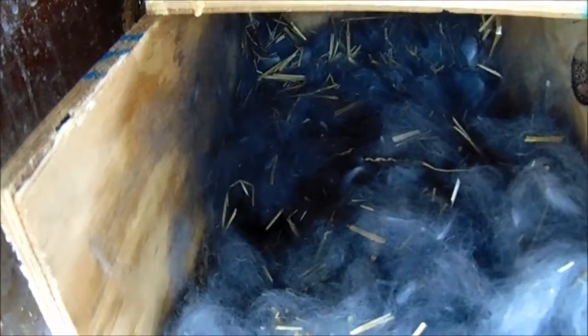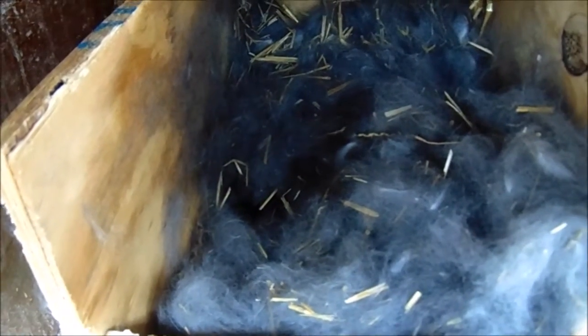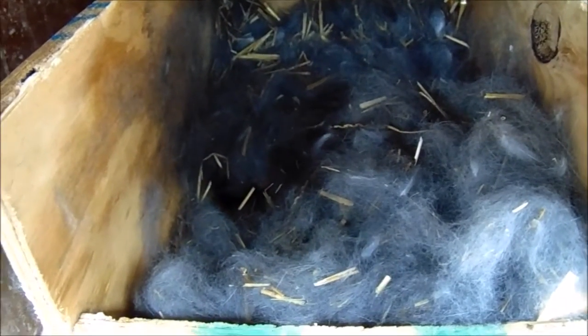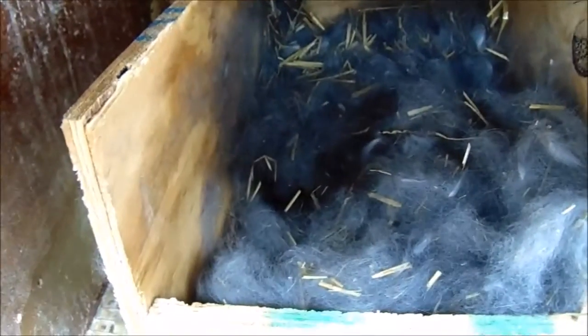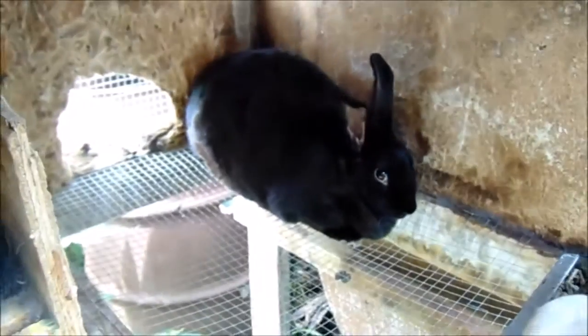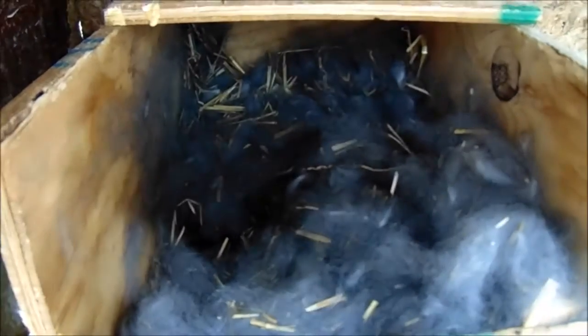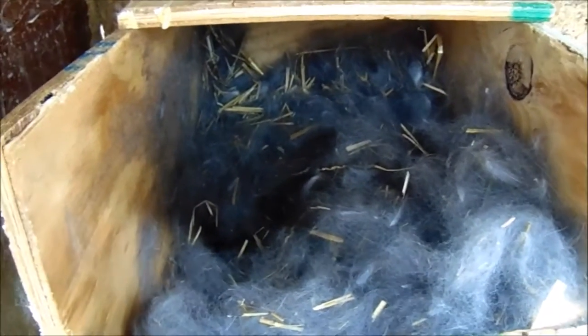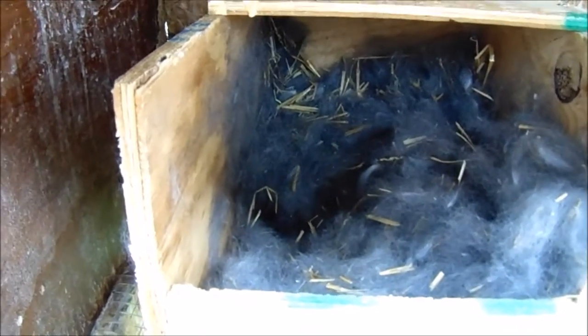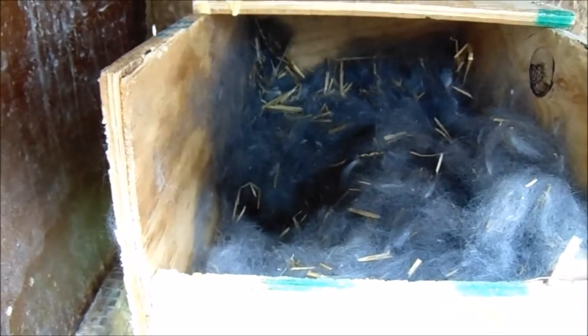My understanding is that you're not supposed to touch them, so I'm being careful about getting in there and messing with them. Can't even tell how many there are, but it looks like a pretty good sized litter from what I can tell. I've seen 3 or 4 of them in there, and I'm pretty sure there's quite a few more. You can see them moving all the way back in the corner. Of course, that could just be the fur moving. Better cover them back up.